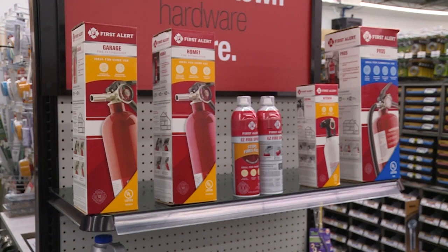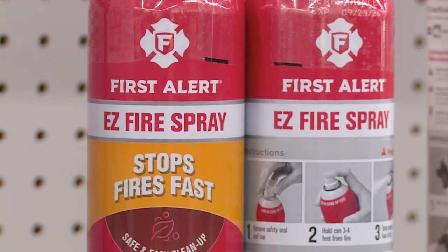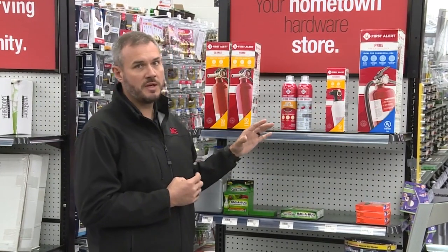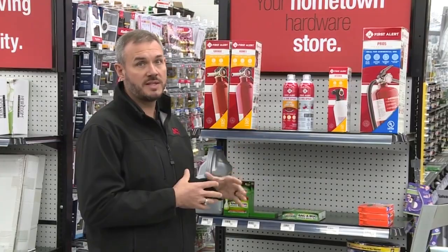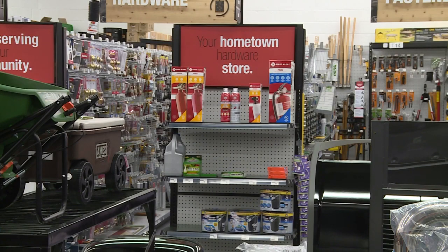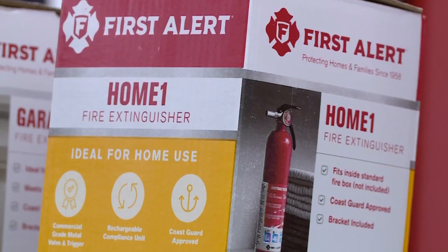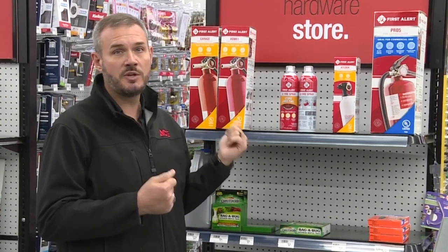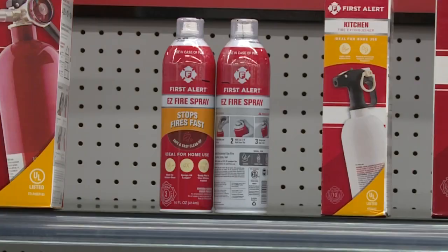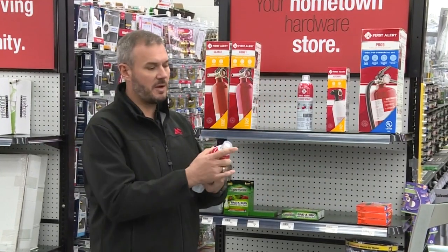In terms of protecting yourself and your family, every home should have at least one of these. Any type of fire extinguisher is going to be key in keeping the fire from taking off too fast. If you already have one, you may be surprised to learn fire extinguishers have expiration dates. If it's old, replace it. We don't want to find out it's not working when we're in need of putting out the fire. And these are simple to use. These you pull a pin, these you just simply pop the cap off, point and spray.